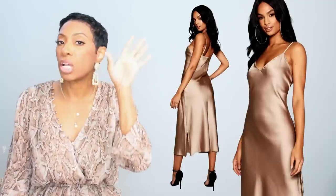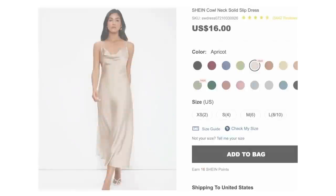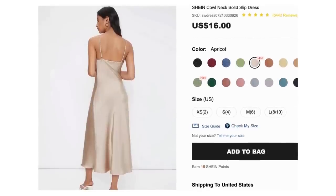I love it. Slip dresses are really in for the fall, so I think it's a piece that would be a great addition to anybody's wardrobe, especially in these two colors. They're so neutral and versatile. You can do so much with them. Love these. $36, currently 40% off. That's the first option.